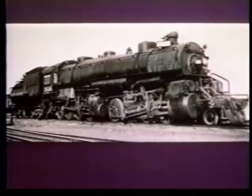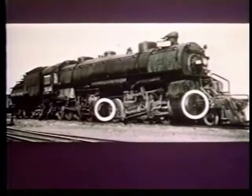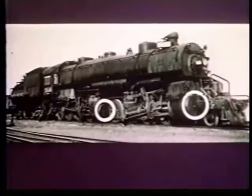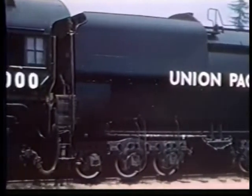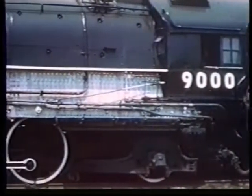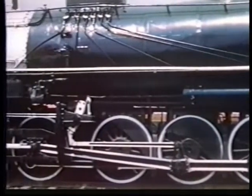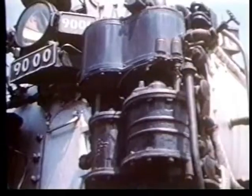In 1918, we put a number of Mallets to work on heavy grades. True to type with bulging front cylinders, these engines did a good job of pulling, but they were slow movers and hard on track. To get both the power and speed we needed, we returned in the mid-20s to the rigid frame engine. The result was the 9000 series, a locomotive of singular design. With 12 coupled driving wheels, it was the largest non-articulated engine ever built. It ran twice as fast as the Mallets, yet used less fuel.